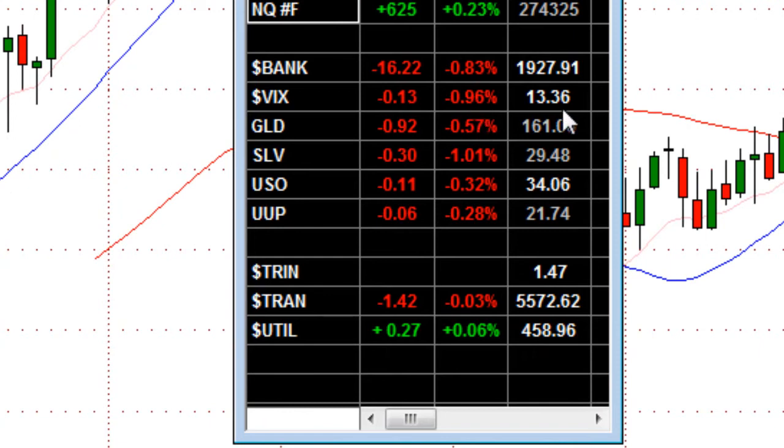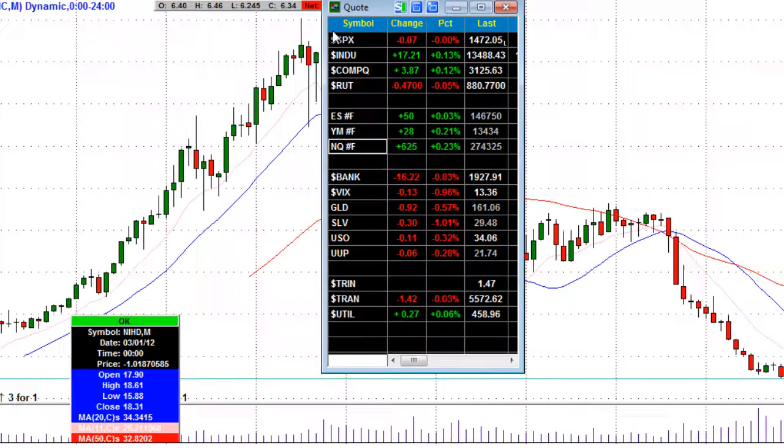Look at this fear indicator, the VIX volatility indicator, which measures the fear in the market, at 13.36. That is an extreme low of complacency. Gang, that could spell major trouble coming into the future. But commodities are off by quite a bit, you'll see here.